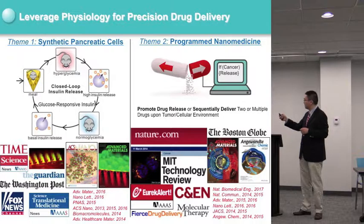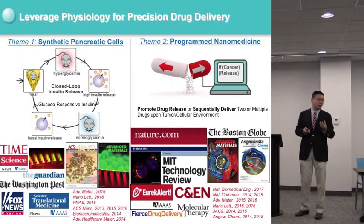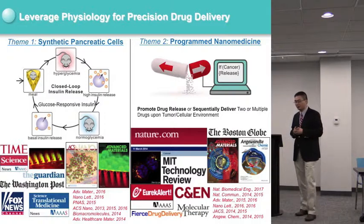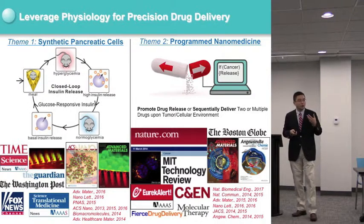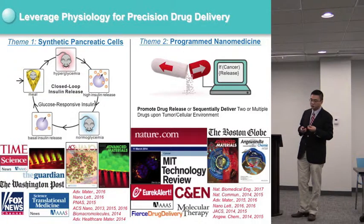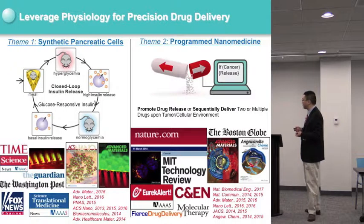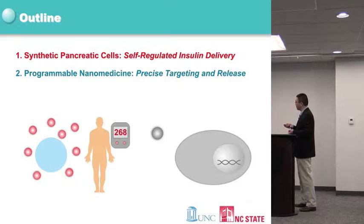Today I will focus on 2 topics. One is to form synthetic pancreatic cells or engineer smart insulin delivery systems for type 1 and advanced type 2 diabetes treatment. The other is so-called programmed nanomedicine, to promote drug release or sequentially deliver 2 or multiple drugs, especially to the tumor microenvironment or the subcellular environment, to enhance the treatment efficacy. I will talk about the diabetes treatment first.